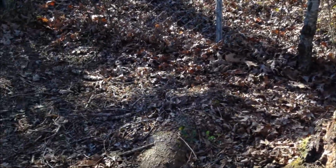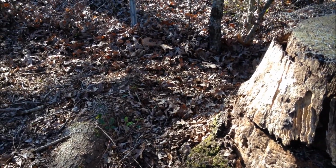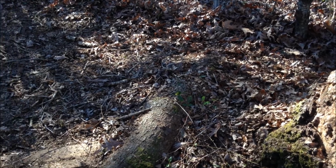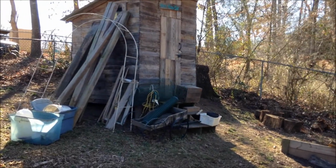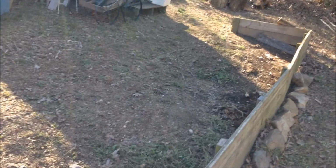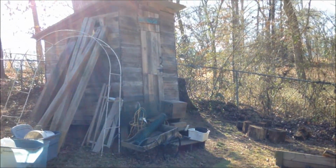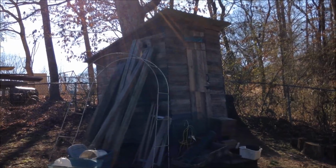You can see all of the leaves, and you wouldn't want to get up here during the summer and try to rake leaves. You'll get on a snake real quick. I wanted to get all of that cleaned up before springtime gets here. But that is pretty much what I've been doing today. And I wanted to share that with y'all.